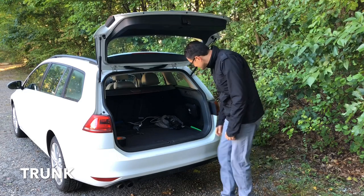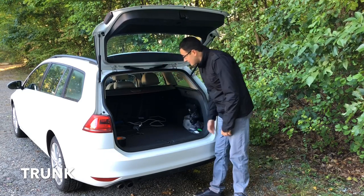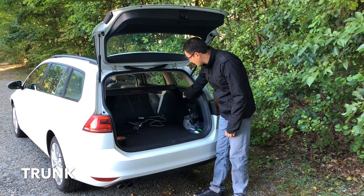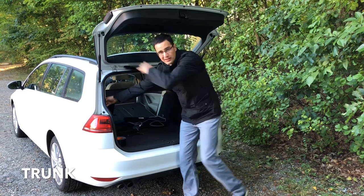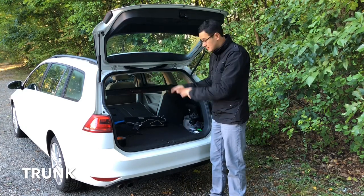And trunk space. Yeah, there's some stuff here, but again, it's pretty big. There are again additional options to fold the seat from the back, right? You don't need to run around your car. You can do this from the trunk. Two options, from inside of the interior or from the trunk.